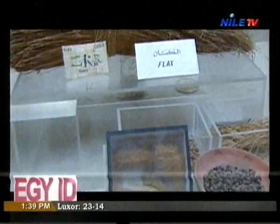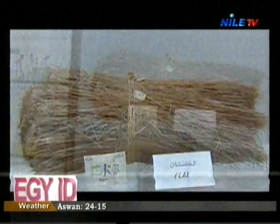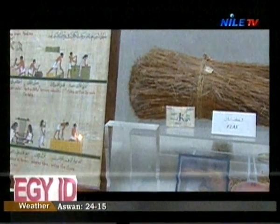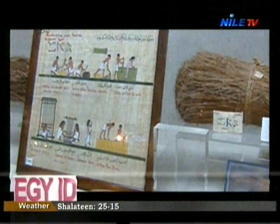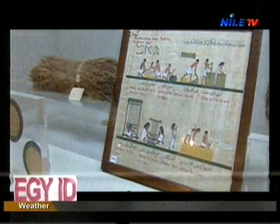This museum specializes in the period from prehistoric times till the end of the Pharaonic era. Walking around the museum sheds light on agriculture and the rural society and industries, as well as animal husbandry in ancient Egypt. It consists of 2 floors.